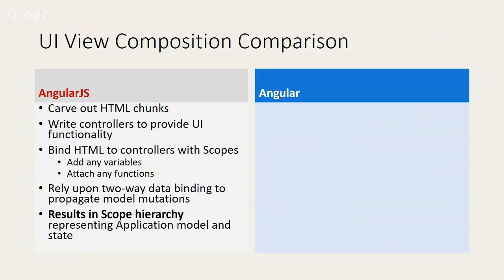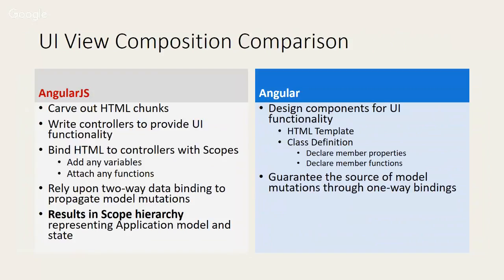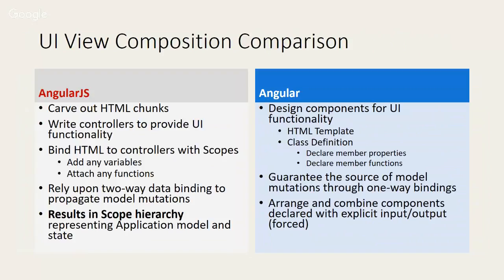But in Angular, a view composition begins with that component. We've got to design a component, and that immediately implies that we have careful thought of what it's going to look like presented and what is the code behind it, that is its class implementation with very specific properties and functions. In Angular, we're actually guaranteed the source of those model mutations through one-way bindings, and we'll see a little bit of this later. So we arrange and combine components, and we have to declare our inputs and outputs to those components explicitly.